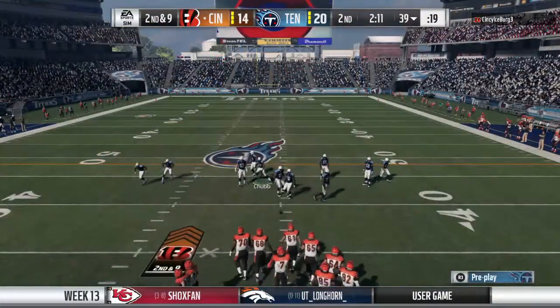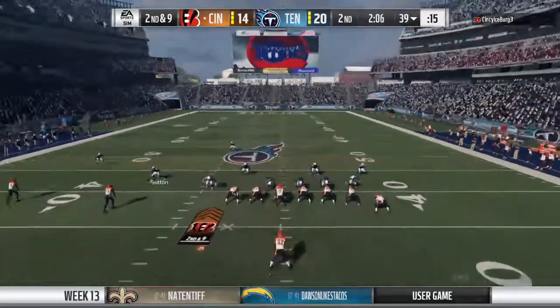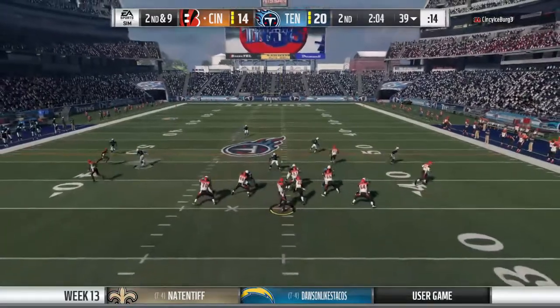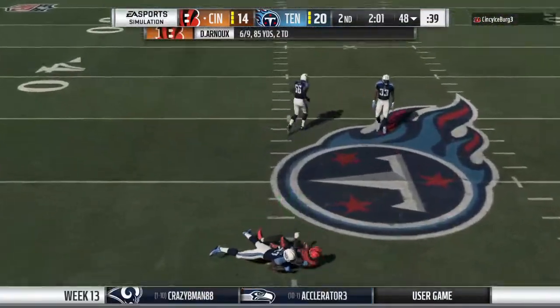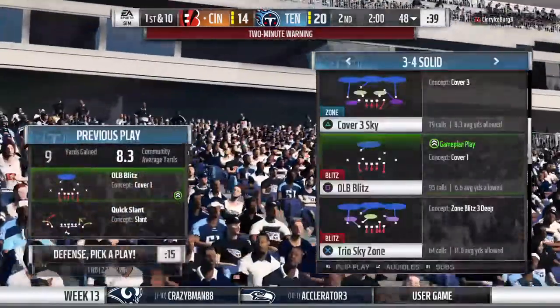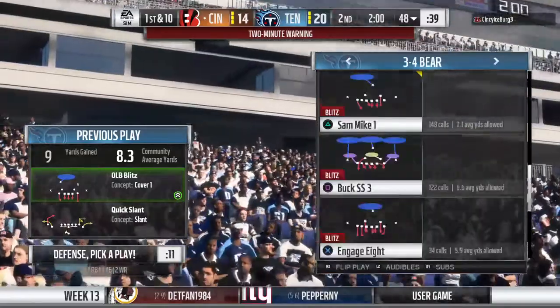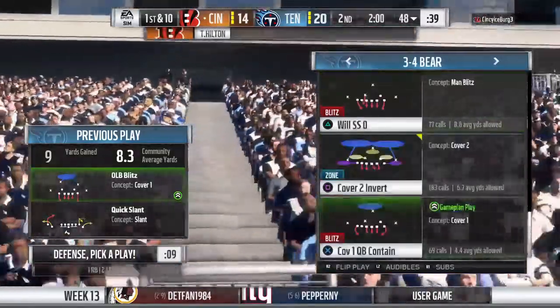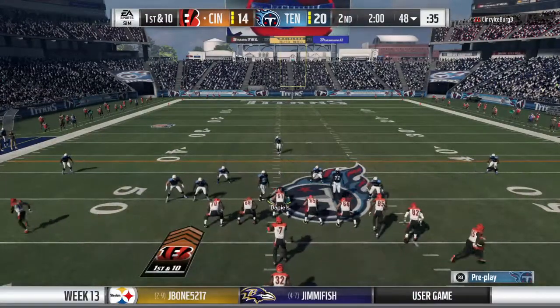They don't need to run another play here before the 2-minute warning. Let's see if they do it anyway. They'll look to throw. Throws a quick hitter on the slant. That's complete. And he'll get it out a couple yards shy of midfield at the 48. 9 yards on the pickup there, and it keeps the drive alive. So 2 minutes to go in a wild first half. Back to Tennessee after this.